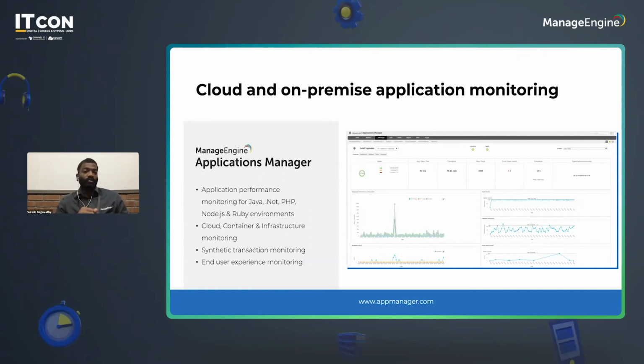So using Applications Manager, you can get in-depth, code-level visibility to understand why the application is slow. And it helps you monitor every component of the infrastructure. And it helps you monitor the health of Java, .NET, PHP, Node.js, Ruby environments, and so on.